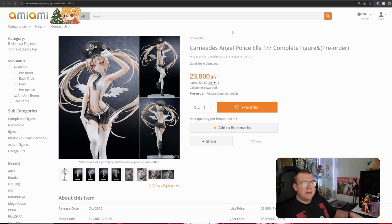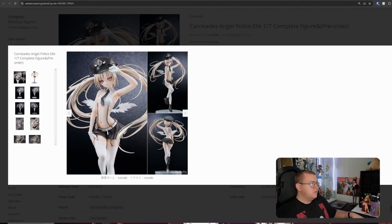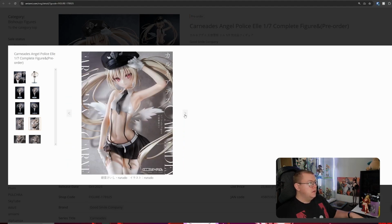Canadis Angel Police Ellie, 1/7 by Good Smile Company, 23,800 yen, October 2025. Is not a cast offable. Skimpy Police Angel outfit. Quite like the hair. The hair is very nicely detailed.